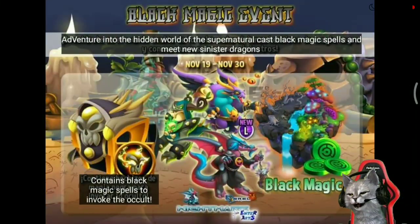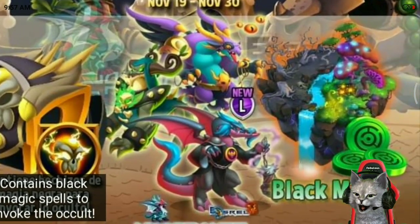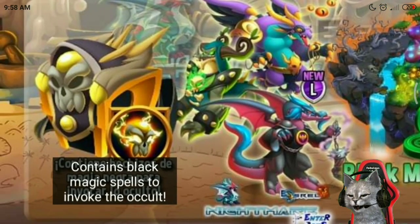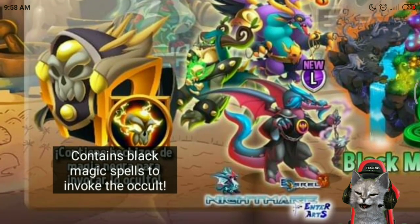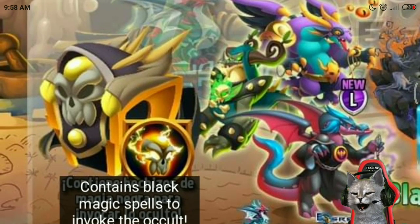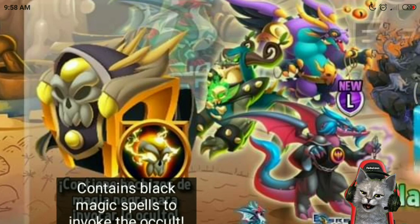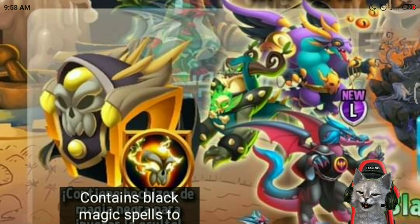And this is the next image of the Black Magic event. Adventure into the hidden world of the supernatural. Cast Black Magic spells and meet new sinister dragons. This is the new dragon from this event, and you can also get a dragon from the next Black Magic spell chest, which contains Black Magic spells to invoke the Occult Titan Dragon. In this chest you can get Black Magic spells to get a High Occult Titan Dragon, or another Heroic or Titan Dragon.